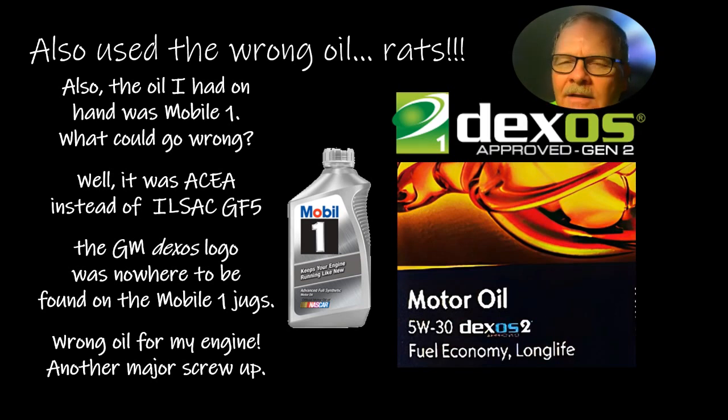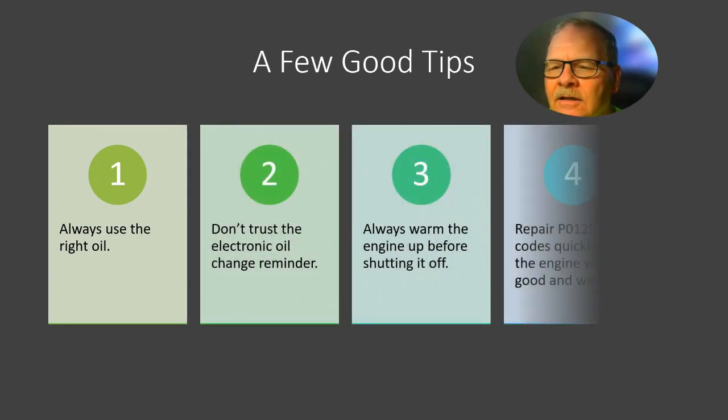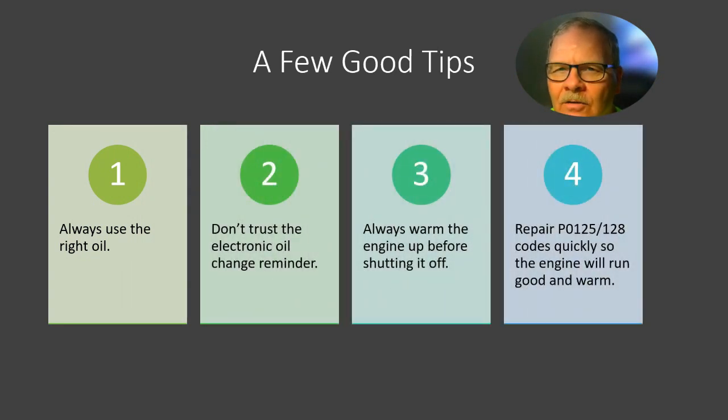Now, this was several years ago when this happened, so Mobil 1 was always up in their game, and you can't sit here and say Mobil 1 is something you should never use. Just make sure you pay attention no matter which oil you're buying. Don't assume just because you're paying the big bucks for synthetic oil that it's going to have everything you need, right? Here are a few good tips. Always use the right oil. Don't just pour anything in there.